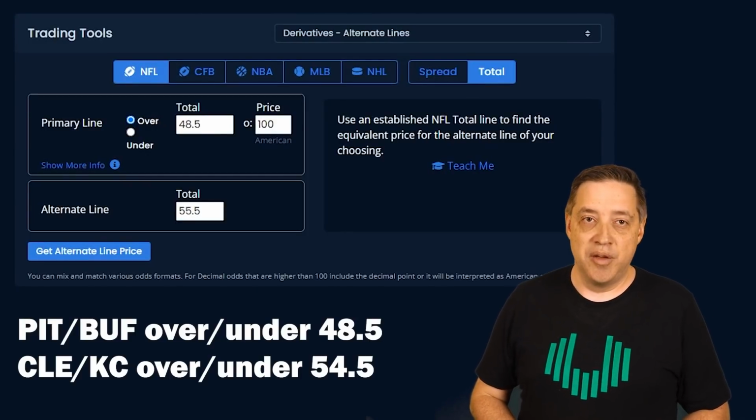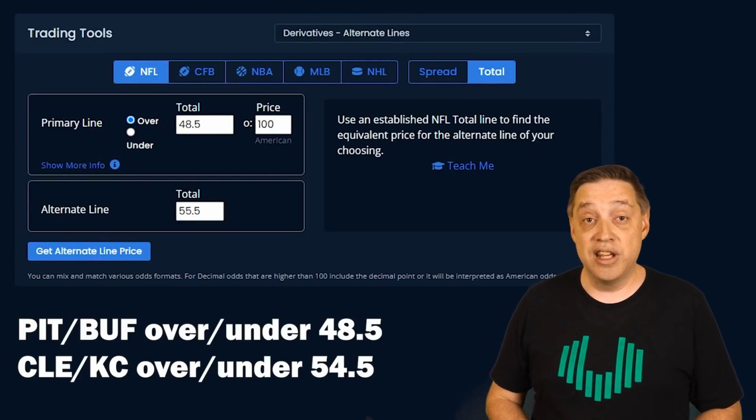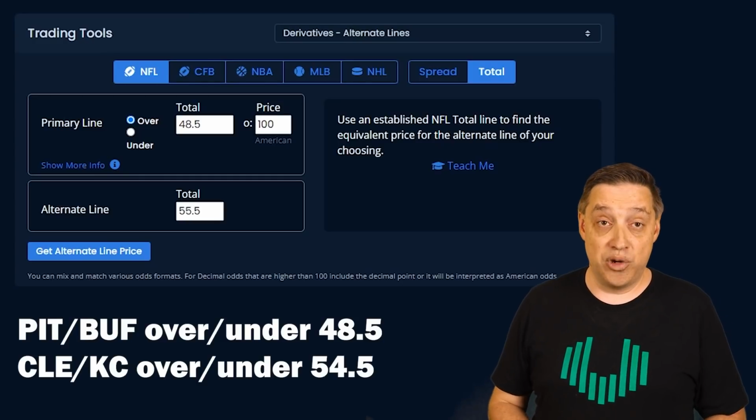Using the alt line calculator at Unabated, I was quickly able to get an accurate price on every game on the board with regards to subtracting 6, 6.5, or 7 points. I found that totals were by far preferable. How good was it? Well, consider these two Week 1 NFL matchups. Pittsburgh-Buffalo over under 48.5 points, and Cleveland-Kansas City over under 54.5 points.